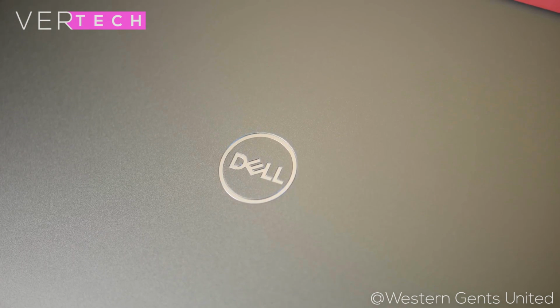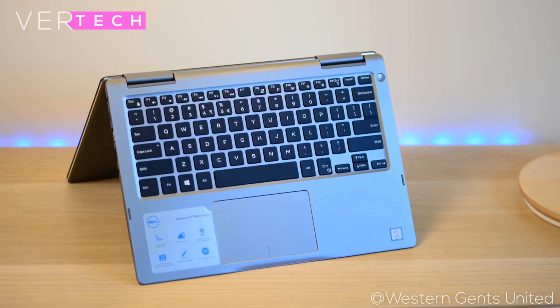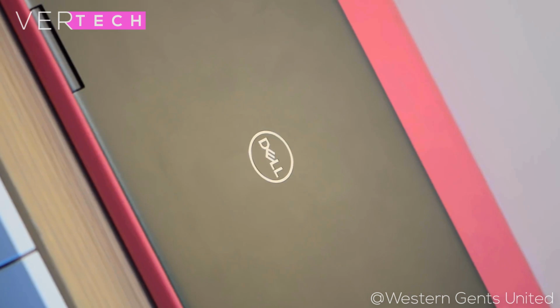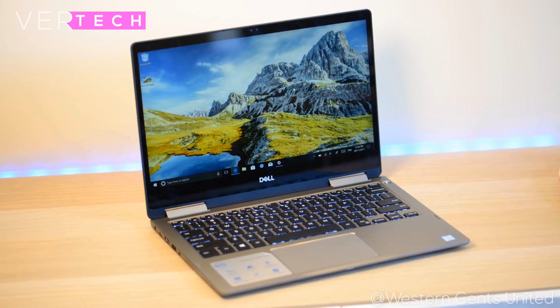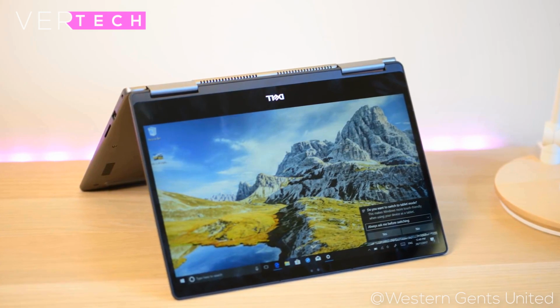You get a full metal build on it that can easily be compared to more expensive ultrabooks due to its sleek and stylish form factor. Overall, it is a nicely built laptop that is thin and light. The display on this is a big plus point. With this, you get a 13-inch Full HD IPS 2-in-1 panel that features touchscreen and accurate colors.